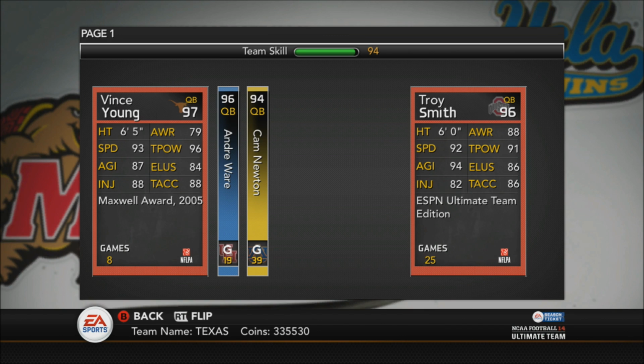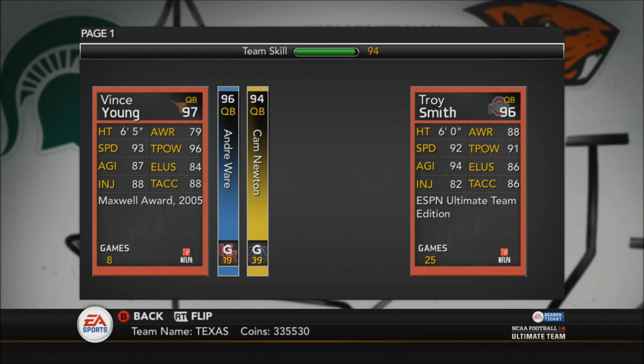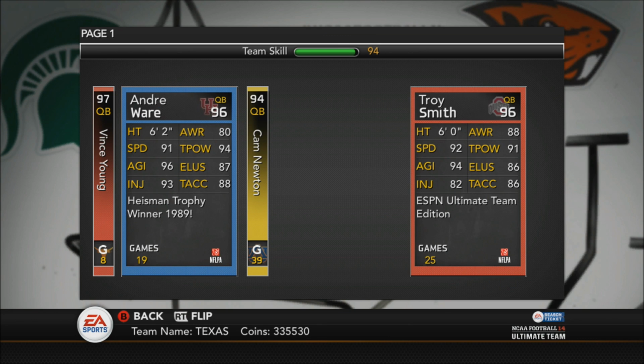I seen one up earlier today for 500,000 coins. It's not posted no more, so I guess it's either somebody bought it or the guy removed it. So you can probably put them up for about 500 or even 600,000 coins, and it might sell for a nice penny. But like I said, the other thing that's popping out is just his agility.